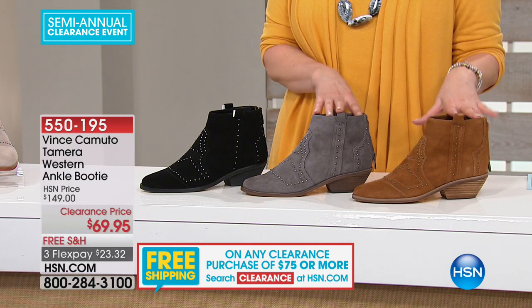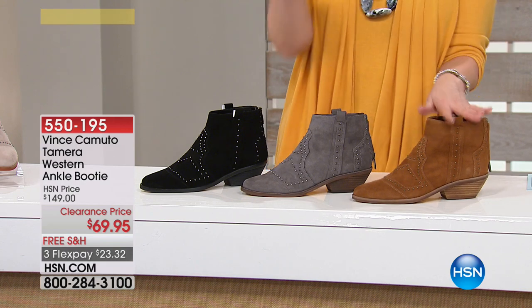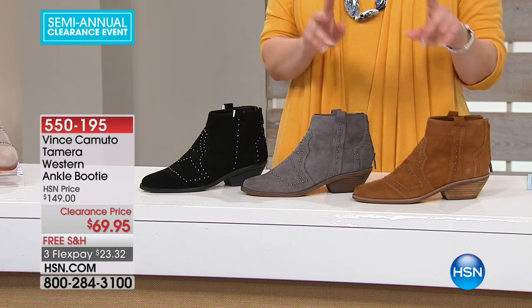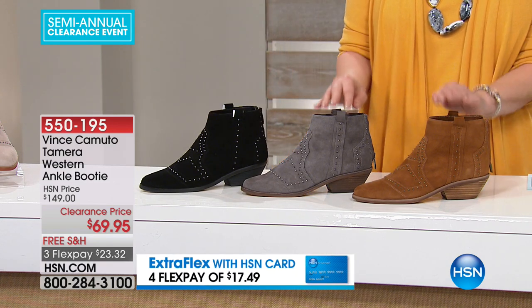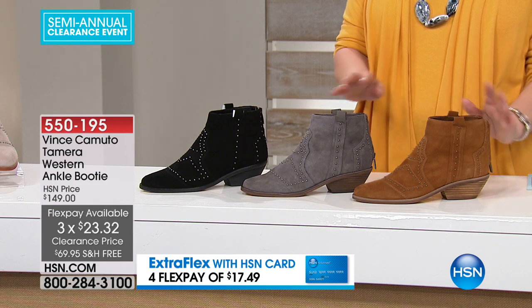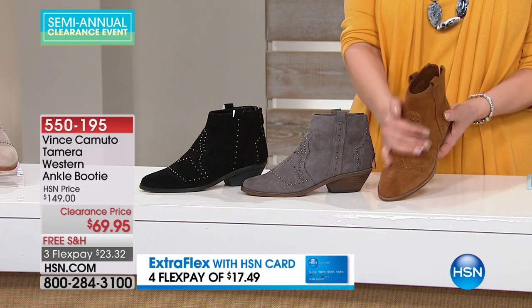Speaking of Tamara, spelled differently, this is the Tamara Western Ankle Bootie at $69.95. $149 is our regular HSN price. We are doing 40% off. It is a big savings day all day long. Let's go through the colors. This is the beautiful Cocoa Bear.